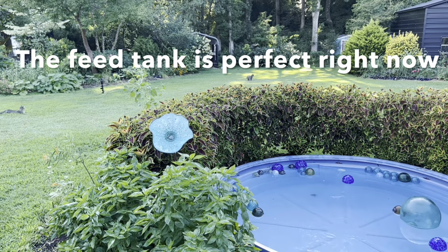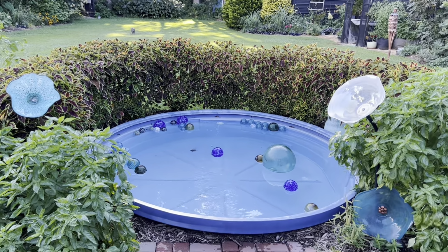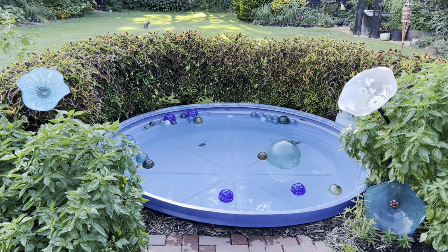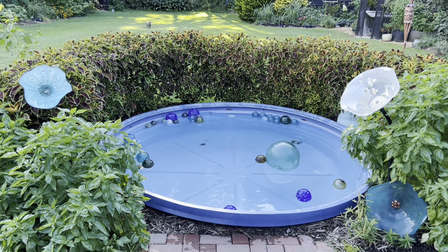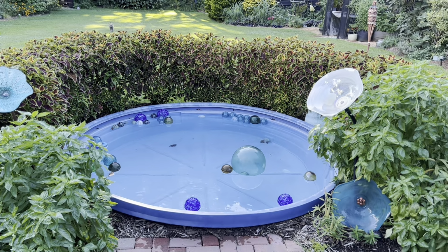I think it qualifies as dog days, and this is really the time of the year where I try to get out here and sit in the feed tank at 4 o'clock because it's so hot out and it feels so good. And the point of the feed tank is to enjoy it.